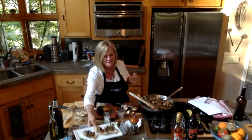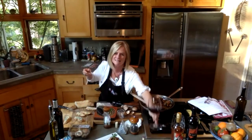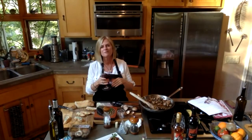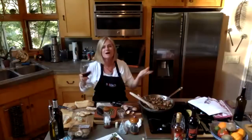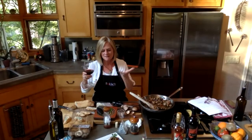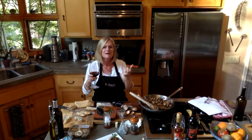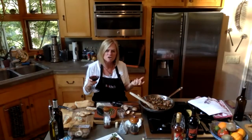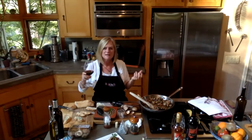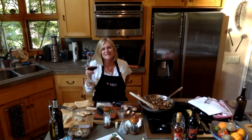Okay, and this is going to go great with the Tempranillo, because the Tempranillo has this quality that is why it is a favorite. Why is it one of our flagship wines? Because it pairs so well with so many things. It's going to go great with this meal because of the prosciutto. It's got that meatiness, that earthiness that you get from the mushrooms and the shiitake mushrooms. So it's a really great wine to pair with so many things.